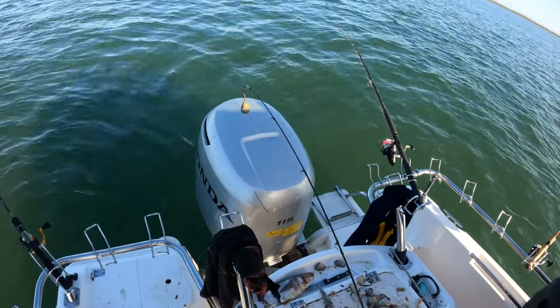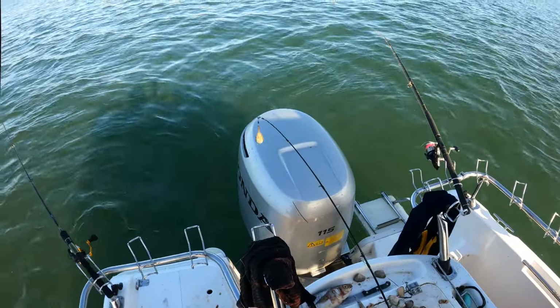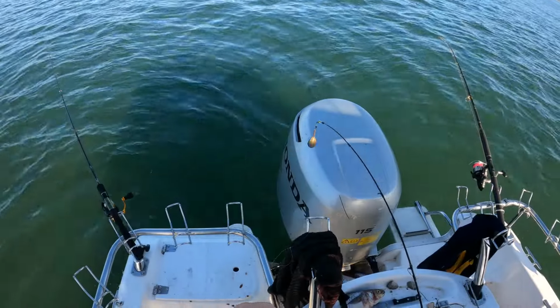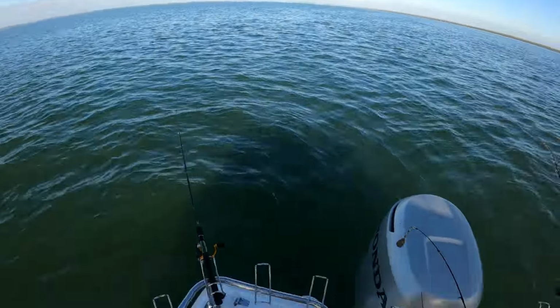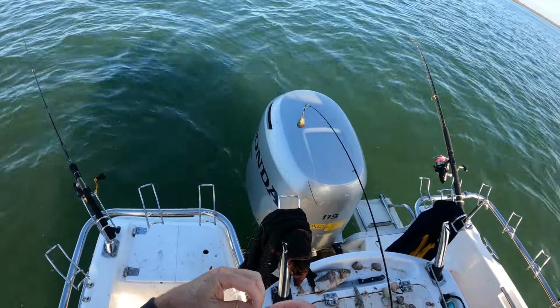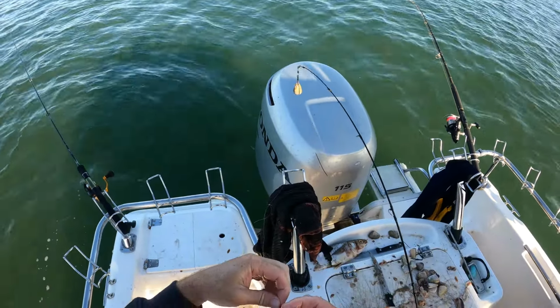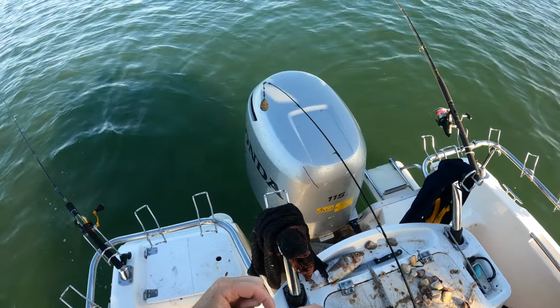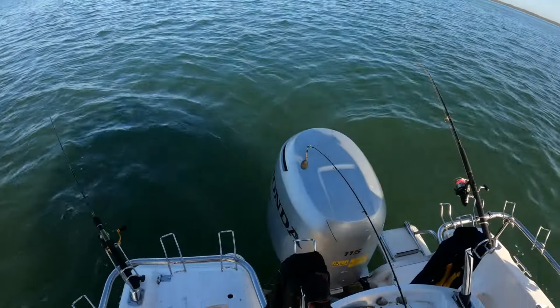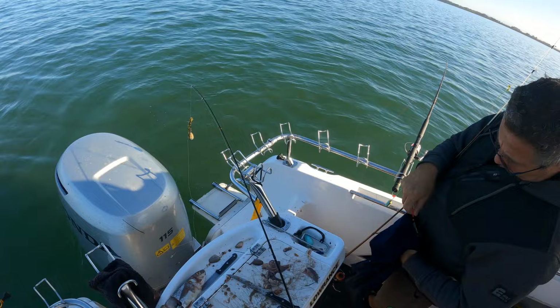Well, that's another species, mate. That's about six different species today. It's definitely another mixed bag, which is one of the reasons I like fishing Western Port. Just hooking onto it.